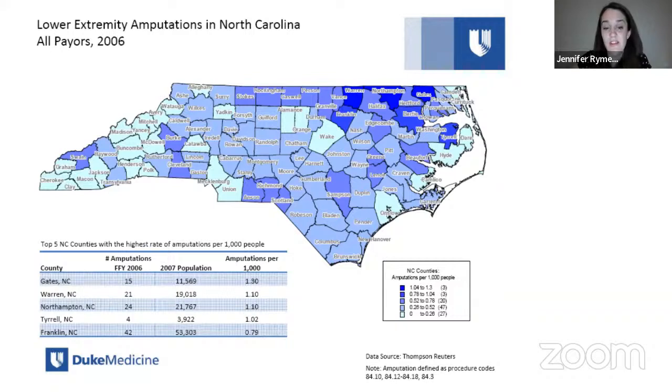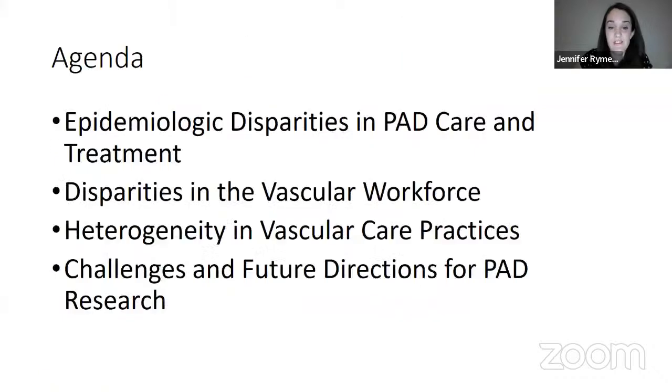So this is an area where I think we can really make a lot of difference in people's lives, in their mobility, in their cardiovascular risk. Just to start off, I'm an interventional cardiologist that does peripheral vascular interventions.